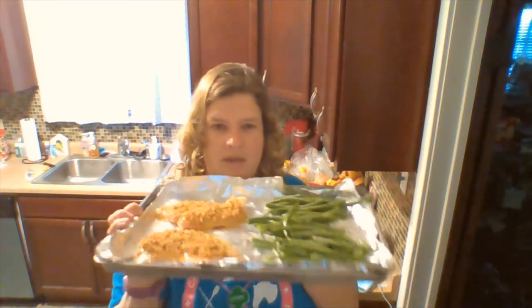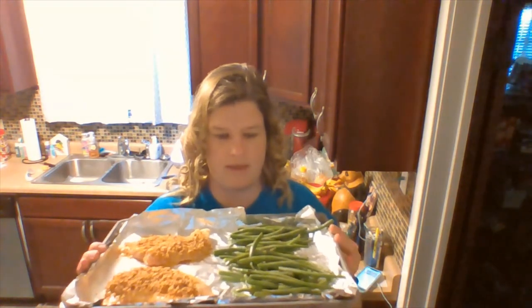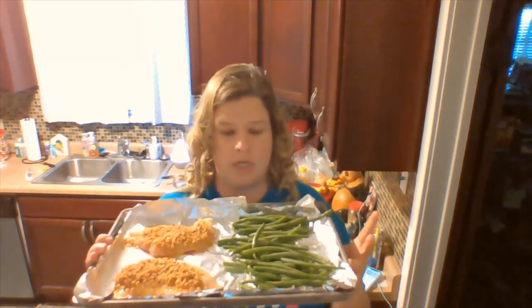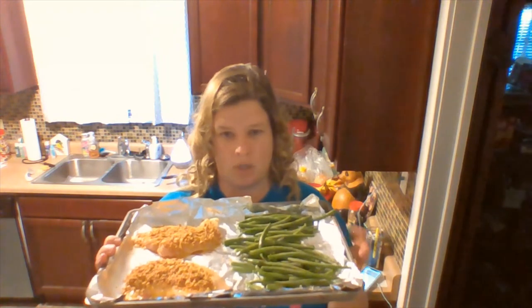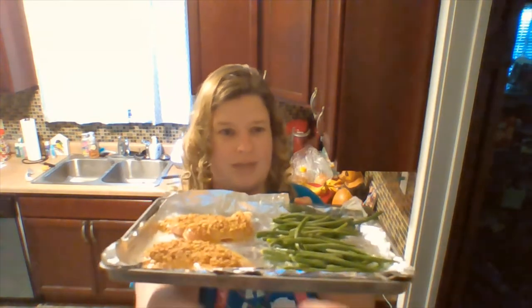So now that the green beans are on there, I've just taken green beans, washed them, dried them, put them on here, and put olive oil on them and then some salt. The chicken's on there as well. I'm going to put it in the oven for about 15 to 20 minutes and check on it and see how it's doing. So the next step of the meal is to make the sweet mashed potatoes. You can kind of see the steam coming off of my pot.